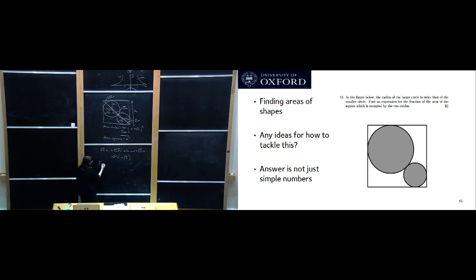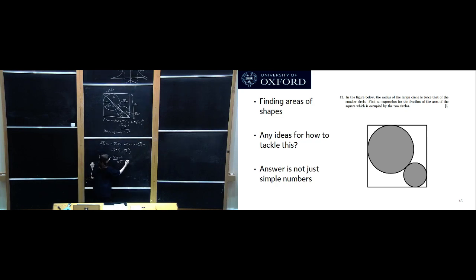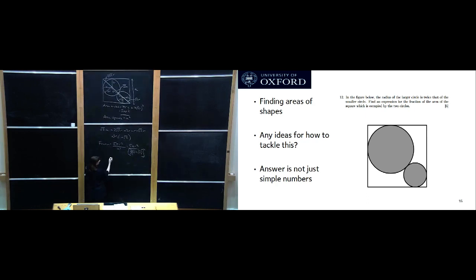So the fraction that we want, which is 5 pi r squared over a squared, that's 5 pi r squared over, so a would be 3r over root 2, 1 plus root 2, all squared, which should hopefully come out to be 10 pi r squared over 9r squared 1 plus root 2 all squared. The r squareds will cancel, and you get 10 pi over 9, 1 plus root 2 squared.